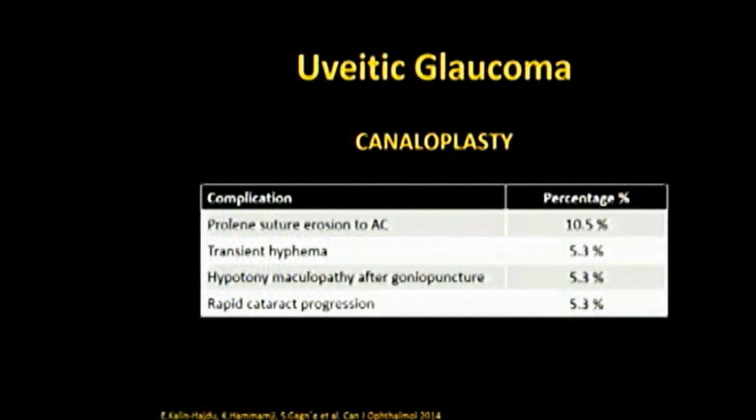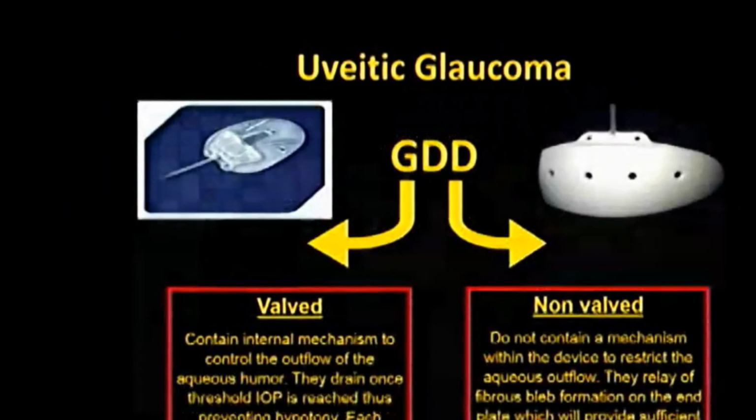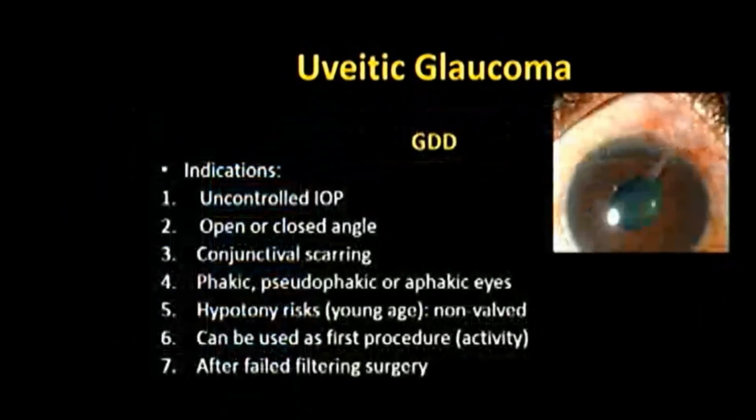Most complications were prolene suture erosion to the anterior chamber, followed by transient hyphema and hypotony maculopathy after goniopuncture. Glaucoma drainage devices are indicated in cases of uncontrolled IOP, open or closed angle, conjunctival scarring, phakic, pseudophakic, or even aphakic eyes with uveitic glaucoma, and those who are having hypotony risks such as younger age group, but we should avoid the non-valved or really not close the tube very well using the vicryl suture.